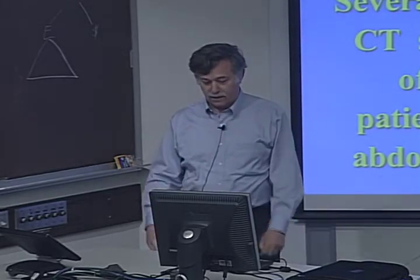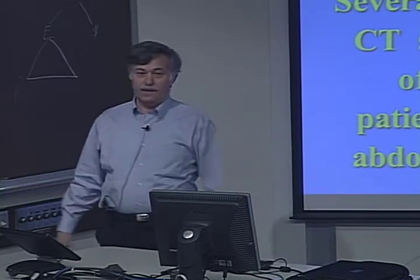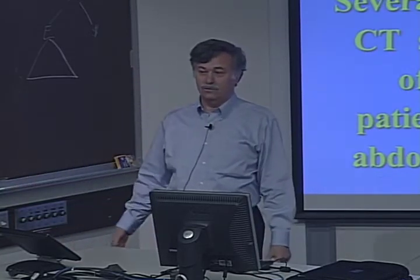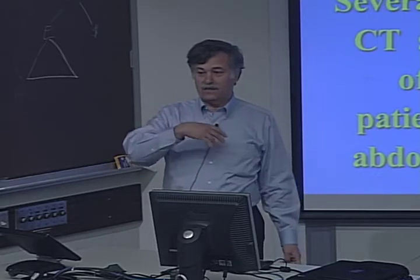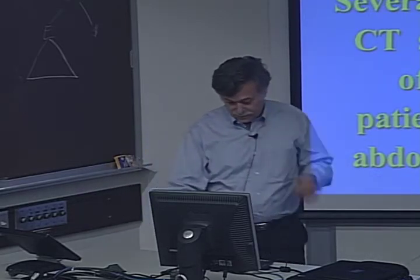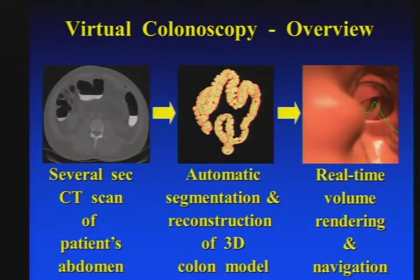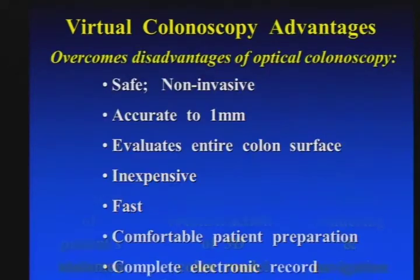In virtual colonoscopy, we automatically segment and reconstruct the 3D model of the colon and then give the doctor a tool to navigate inside the colon, very much like a video game inside the colon of the patient. We use real-time volume rendering and navigation for that purpose.